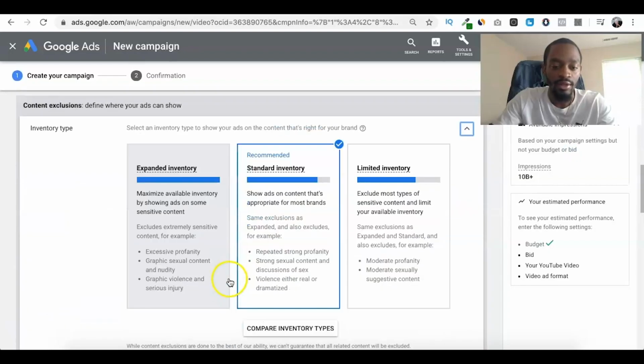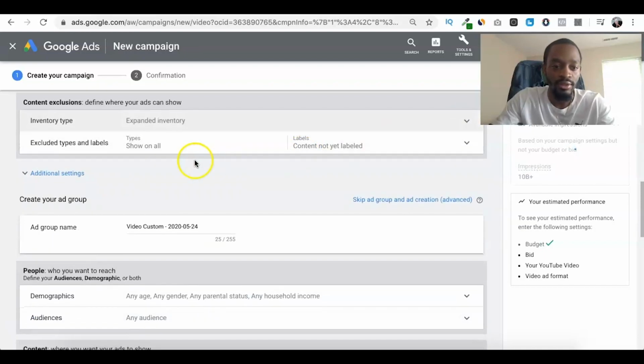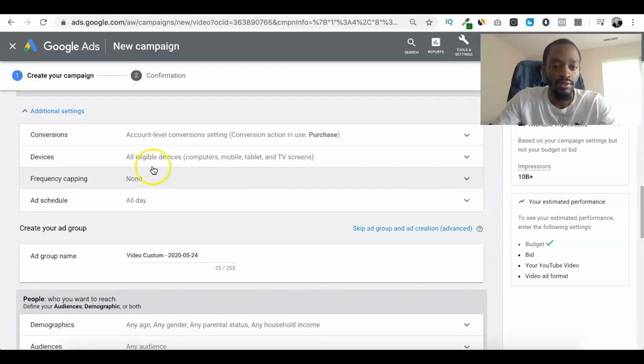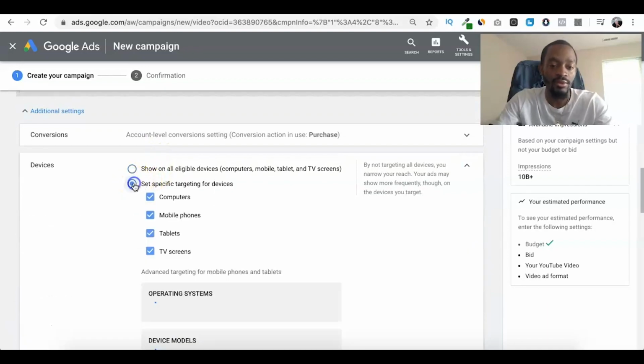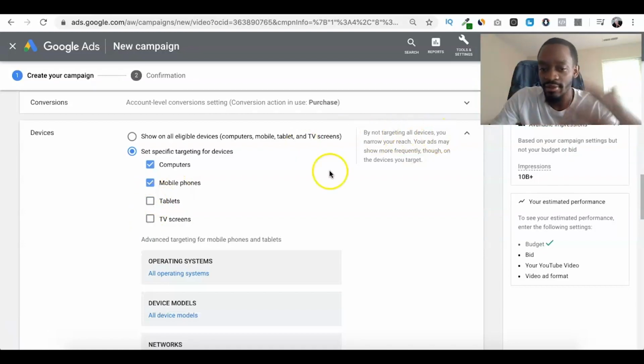Inventory, you can leave it as standard if you want to. I normally do expanded just so I can get more reach and things like that. Additional settings, you can leave this going. Actually, devices, you want to set specific devices. You don't want to target tablets or TV screens. Really just TV screens, because who watching TV want to just buy some 16,000 woodworking plans. So you can leave tablets on if you wanted to.